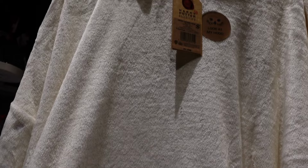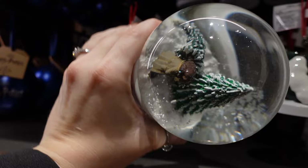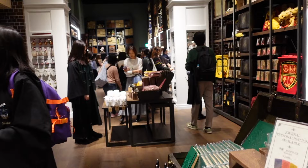This super soft hoodie. A Hogwarts letter in it. A really cute mug. Oh, love this snow globe. We got a Hagrid ornament. More trunks, another checkout, and then we got some house merch. About everything in this shop.